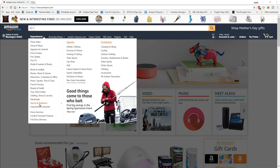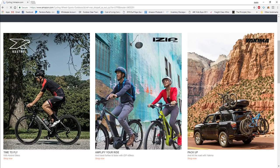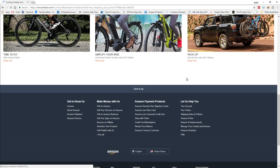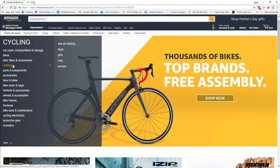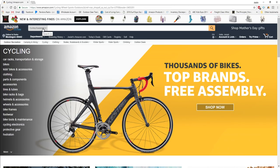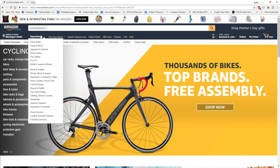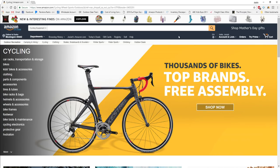So today I feel like going into sports and outdoors and cycling, partially because I'm thinking about buying a new bike for myself and my wife. We live in an area where there's lots of good bike trails. Now here, notice we're already two niches down, so we're in sports and outdoors, but then we went further into cycling, so that's two steps down.